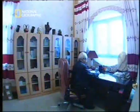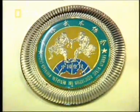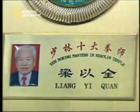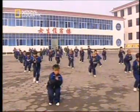68-year-old Master Liang Yichuan is among the top Kung Fu masters in China. From his great-grandfather down, each generation has practiced Shaolin Kung Fu. Master Liang started when he was 5 years old. More than 60 years later, he is an all-round Shaolin Kung Fu master.